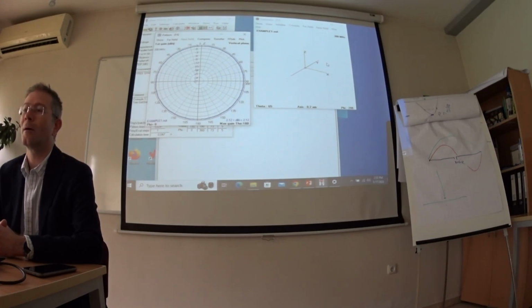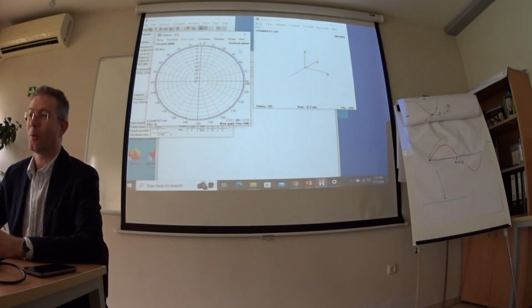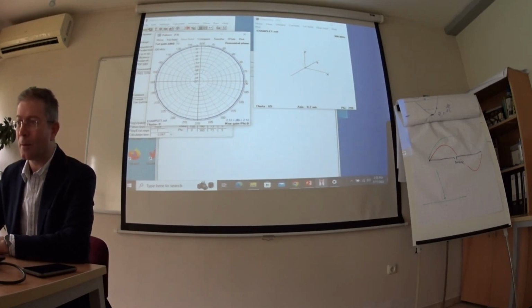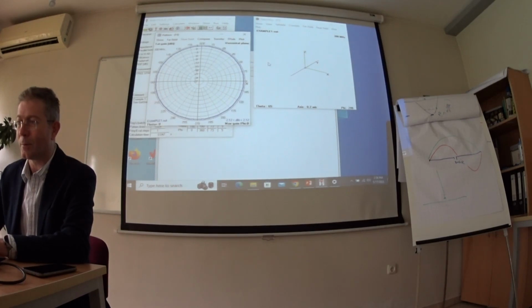Z, X. Oh yeah, ZX, through the middle of the dipole. Exactly. And if you want to see the pattern in another plane, another cut, you simply... this should not be like that.